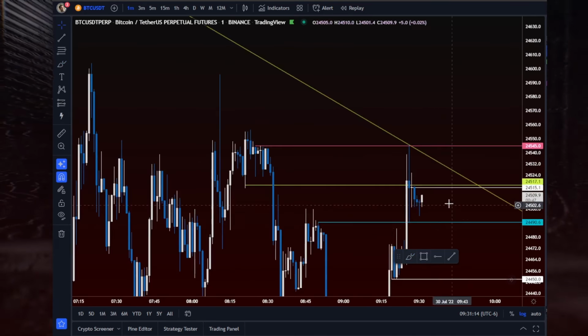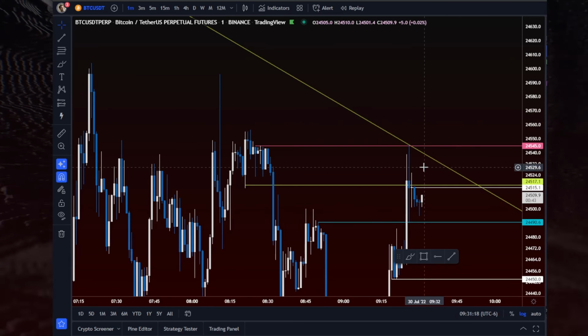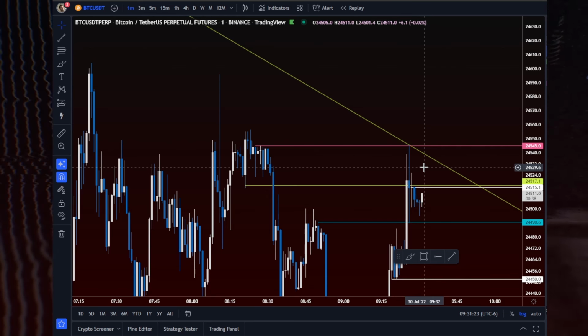And if you're here, this is the sign. This is what I would look out for. If it starts to look a bit pumpy, you get out. Lock up profits. Take a free trade. This setup, for real.